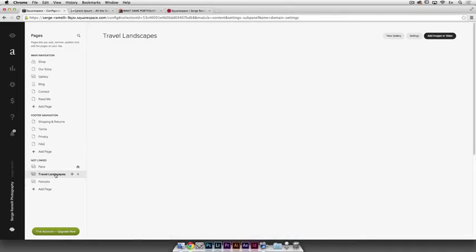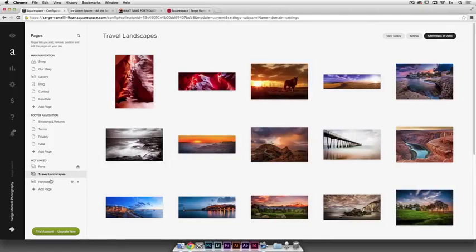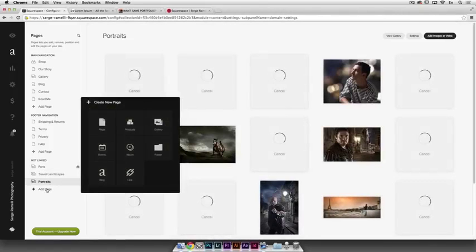Let's see if travel is loaded by now. Yeah, travel is loaded, so we can do it. It's loading in the background. I love that. So let's go for another gallery. No, I think I did all the galleries I wanted.